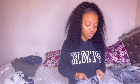Majority of these clothes that I bought is extra small. But in my tops, a lot of them I should have just got a small, because these are like a one wear thing because they're mad small.